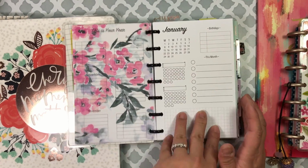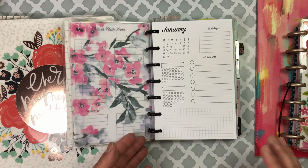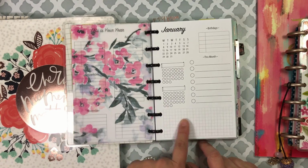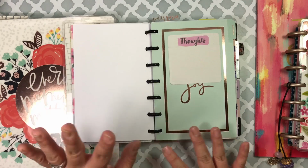So this is from my shop. And so that's why I'm using that at the beginning of each month. Over here, you could just track some habits. That's the month at a glance, and just an area in case you want to write down some extra notes. So that's at the beginning of each month.